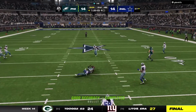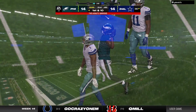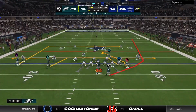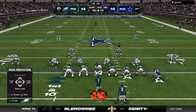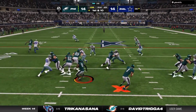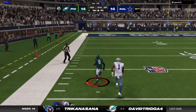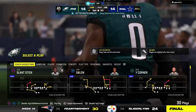Hurts sets up to throw it. That's complete to D'Andre Swift out of the backfield. 9 yards that time. Second quarter, 2 minutes to go. Tie ball game. So from the 36 now, first and 10. They run out of the gun with Swift. And he's free going down the left side. It's a foot race. And he's able to get it all the way down to the 20.